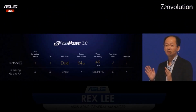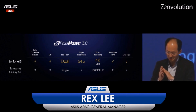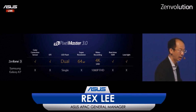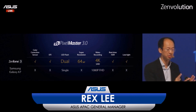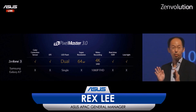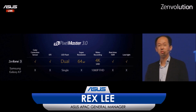Also, we have the color correction sensor, Samsung does not have. We have a deep tracing isolation technology, Samsung does not have. We have a dual tone LED flash, Samsung does not have. We have 64 megapixel super resolution mode, Samsung does not have. We can take 4K UHD video recording, Samsung can only do Full HD. We have a real-time HDR video, Samsung does not have. We have spatial low light mode with up to 4 times better brightness, Samsung does not have. So we are very confident to say ASUS ZenFone 3 has the best camera in its class.